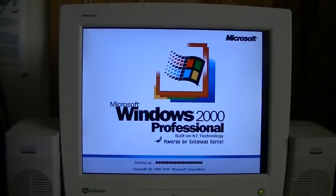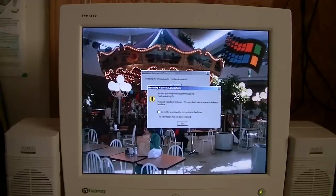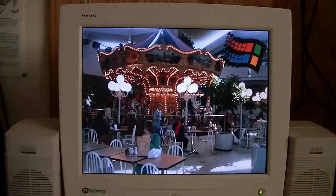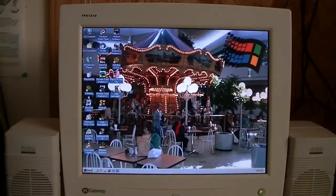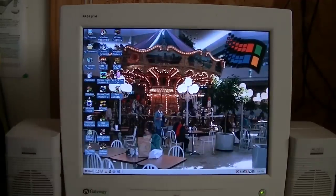Takes a little bit for it to boot up. NT4 startup sound again, just because I like it. And my mouse is not working. Stupid KVM switch. Okay, mouse is working now, just had to reboot it.